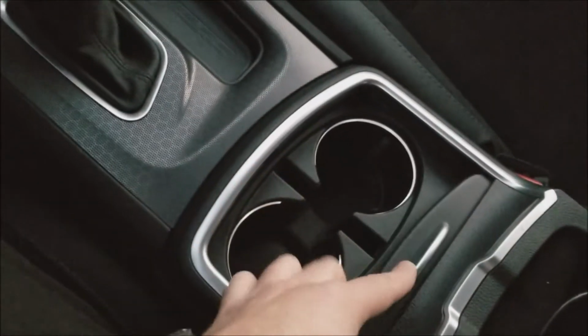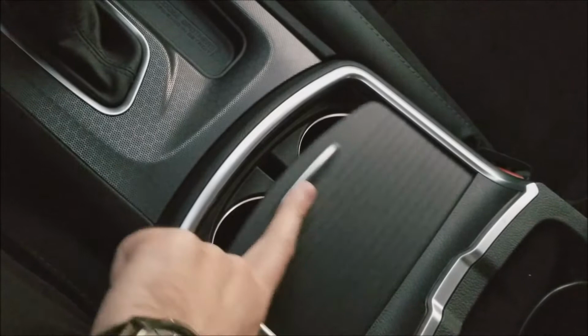Nice cup holders hidden by the door. It has 2 USB spots and a 3.5 millimeter. No micro SD, which was weird, or just regular SD. As you can see, I had one for my 2015 Challenger. It's a huge center console.